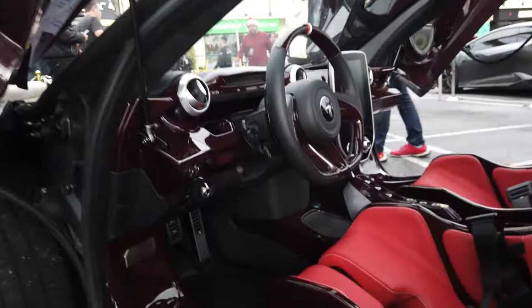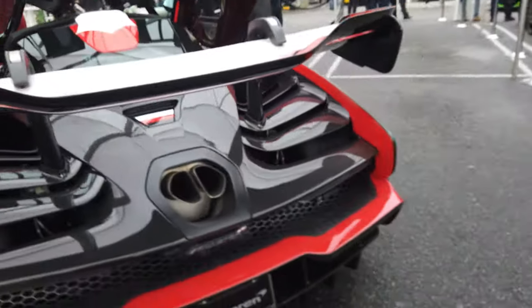This is the Senna XP, which is true to just McLaren Beverly Hills, and the car has all the carbon fiber red on there, the accents. And all three of them are different colors. So you have this one, which is the carbon blue and red.